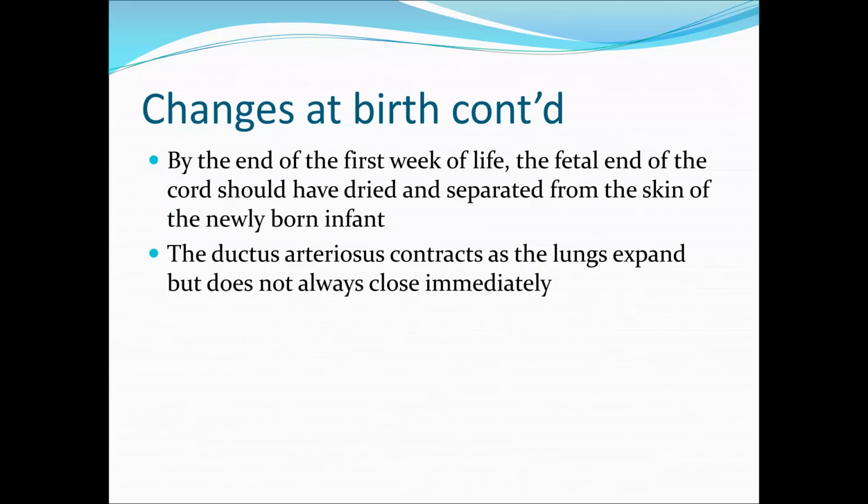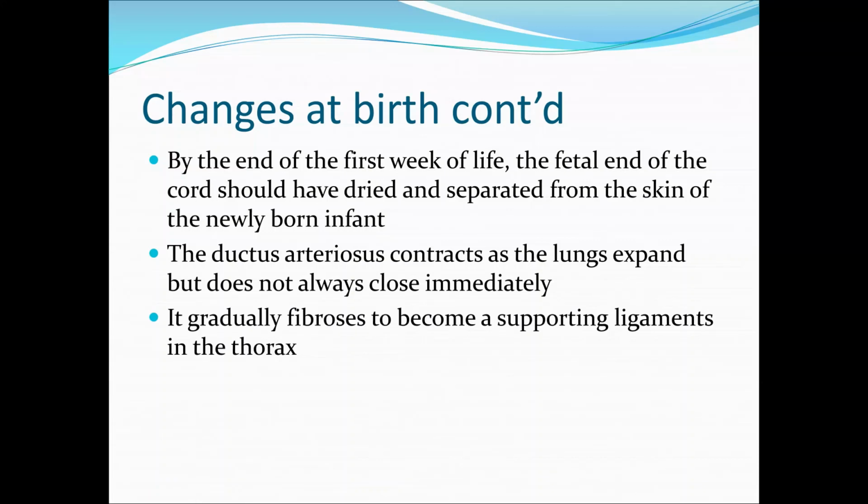The ductus arteriosus contracts as the lungs expand. Remember, the ductus arteriosus was a shunt near the pulmonary artery. Instead of the blood going to the lungs, the blood was being shunted to come down to the descending aorta, so that the lower part of the fetus is also well taken care of. So it gradually fibroses to become a supporting ligament in the thorax.